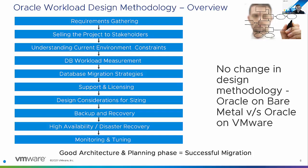You have to understand the design considerations for DR, followed by backup and recovery. We need to incorporate monitoring and tuning. And last but not least, we need to keep licensing in mind as well. But if we take a step back and look at all these steps of the design workflow, no one particular step is particular to any architecture, whether physical or virtual. All we're trying to say here is there are absolutely no changes in the design methodology when one virtualizes Oracle workloads on VMware as opposed to running those Oracle workloads on bare metal.